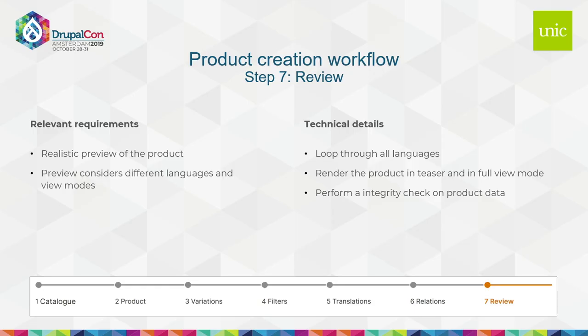Okay, step four is the preview or review step. This was quite important to the customer so that the vendors see what the product would look like before they finish it. So this should be a realistic preview with almost the same design as the end customer will see it in the front end. The preview should consider different languages and different view modes. And Mario will explain how we did this.